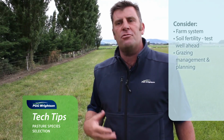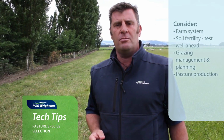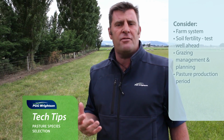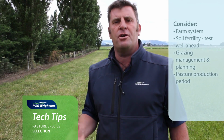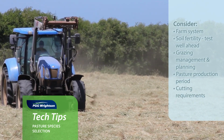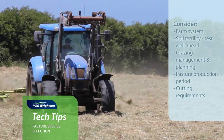And then finally, when you talk about ryegrasses especially, one of the biggest issues is how long do you want that pasture to perform? Is it a high production 6-month annual type grass? Are we looking at Italians? Are they short rotation, long rotation, lasting between 3 and 5 years? Or are we looking at a permanent type pasture? And by permanent I mean 5 to 8 years before those sorts of perennial ryegrasses start to change, or other species as well. Another influence would be the cutting requirements. Do you want to make hay or silage or baleage, that sort of thing?